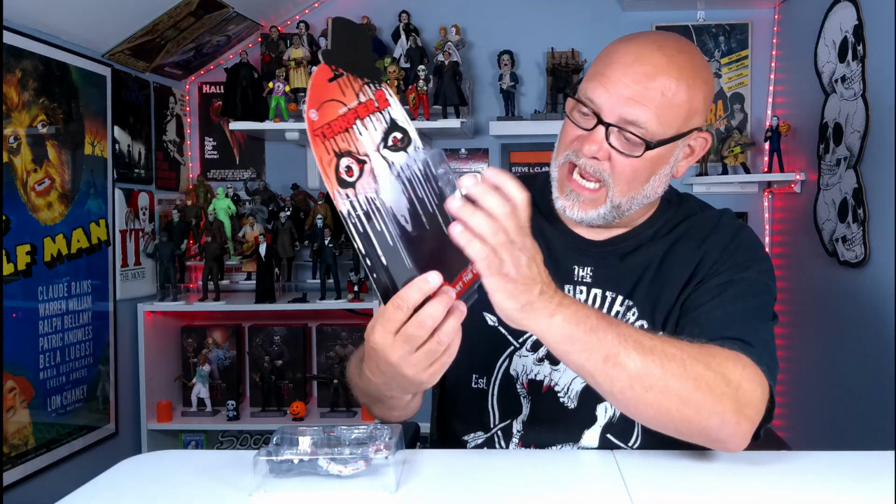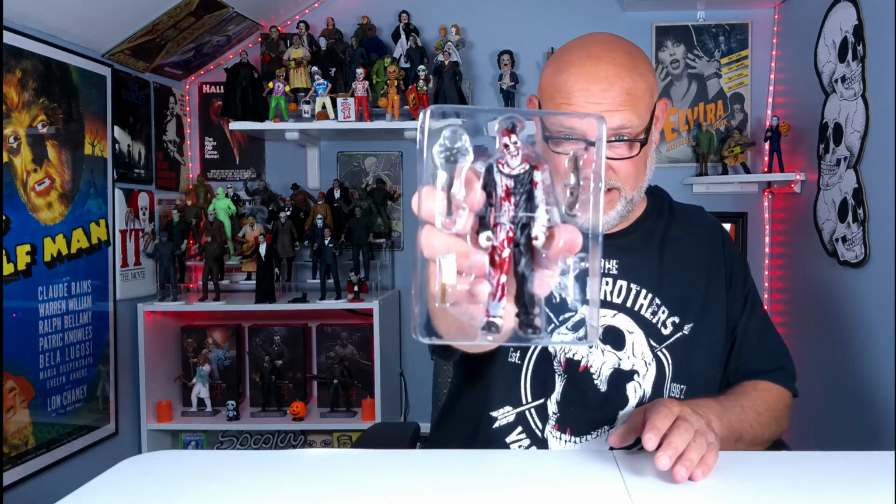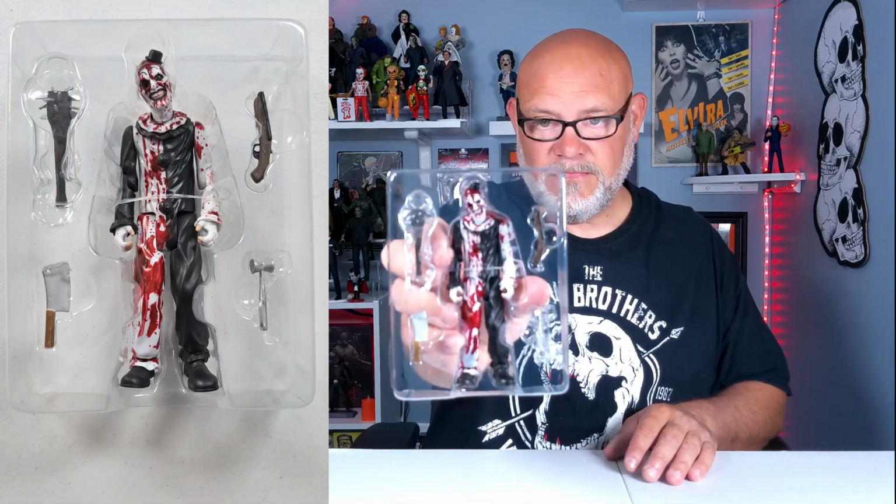And since this is a sticker on top of the plastic, that did not come out, that little eye-poppin' Art the Clown right there. But I can see I got a little tear on mine here where somebody, probably in shipping, ripped it off. But there it is. Look, it looks like Art the Clown's face is melting there. It looks really cool. Now, here is Art the Clown in his plastic coffin. That looks good.